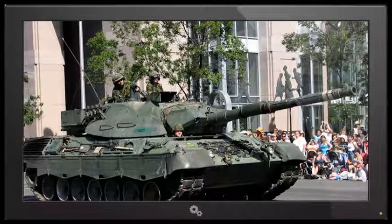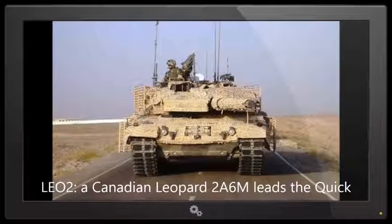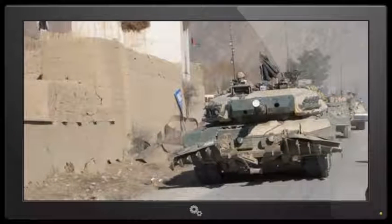MTU MB 873 V12 diesel. Top speed a little faster, 72 kilometers per hour on road, 55 kilometers per hour off road. Now, I don't know what the range is, it doesn't say, but I can imagine with that extra weight, it's probably a little bit less.